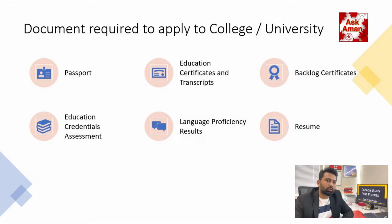You still will be able to apply to certain colleges, but that limits your options for colleges and universities. So to make your options wide enough, you have to make sure that you have your IELTS test with a minimum of 6.5 to 7, and that will make you eligible for pretty much every college or university.